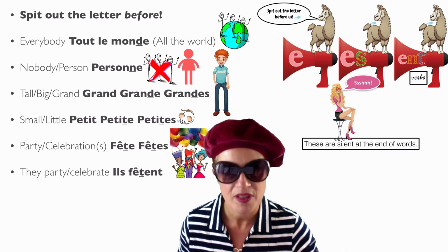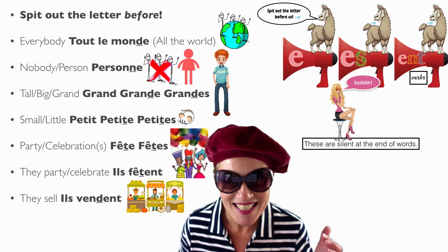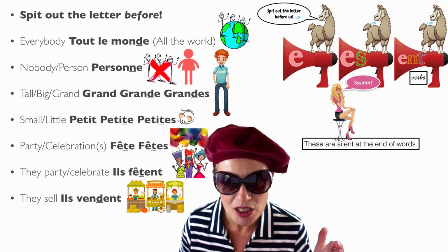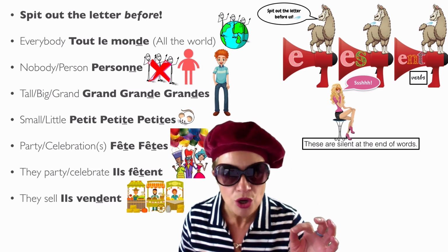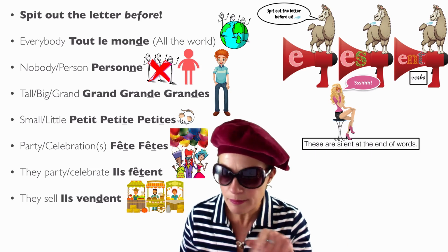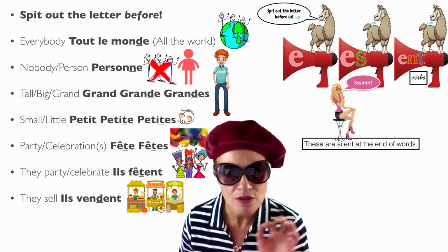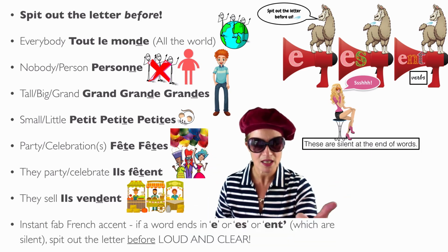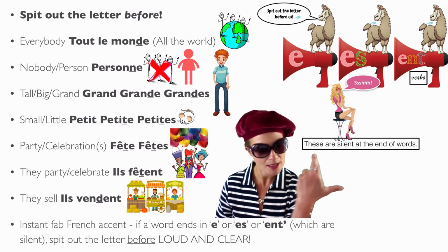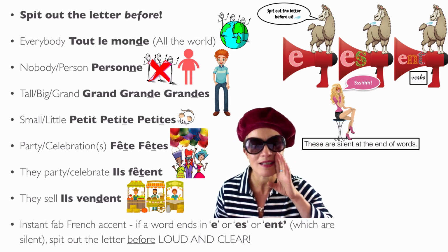Il fête, il fête. They sell, again, that ENT is silent, but we are going to be spitting out the D. Ils vendent. Don't pronounce the S because that ain't in Frolic Barbecue, and there's no vowel there. Coming next, ils vendent. If a word ends in E, ES or silent ENT, spit out the letter before loud and clear.